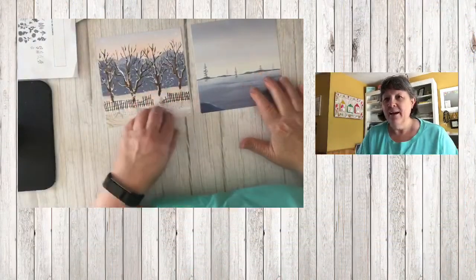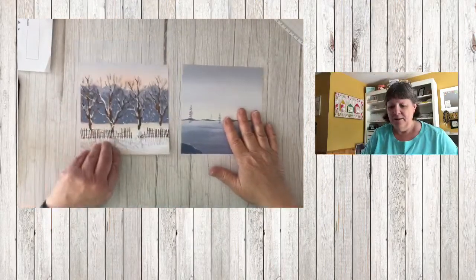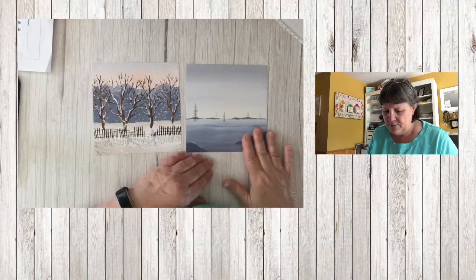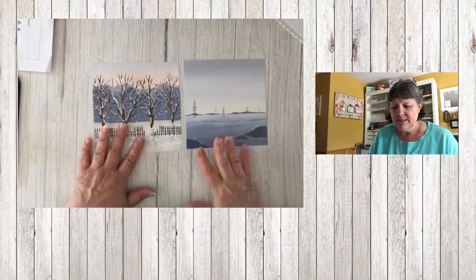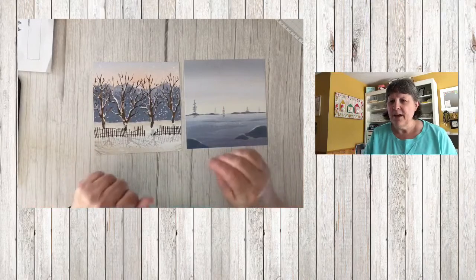So let's switch this live. There we go. I didn't even look at my camera to make sure I was in a nice screen here. So we've got the left one, which is the set of trees, or we go with the snowscape. Let me know whether you go with the tree or the snow, and then I'll use that one to create my card today.